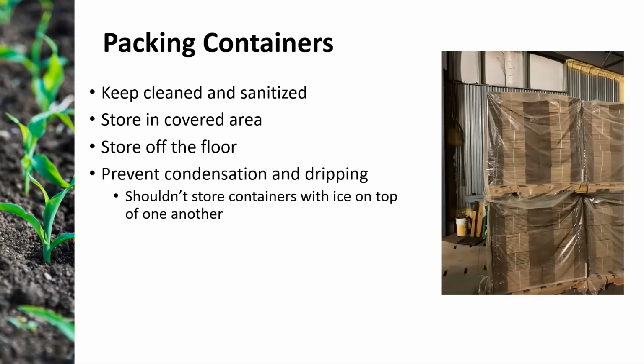More things you should be doing with packing containers is making sure that they are being kept clean and sanitized, of course. Packing containers need to be stored in a covered area off the floor, and you want to make sure that you're not having any dripping or condensation or other contact with water. Another thing that's important to know is that you shouldn't be stacking containers that might have produce and ice in them on top of one another. If something is contaminated, as the ice melts, it drips down and then it will contaminate everything below it. So you shouldn't be stacking containers with ice on top of one another.